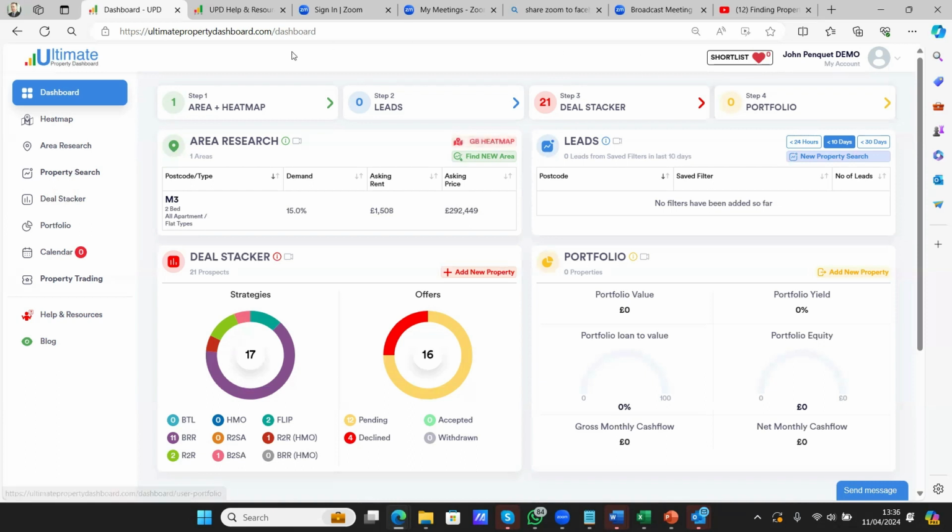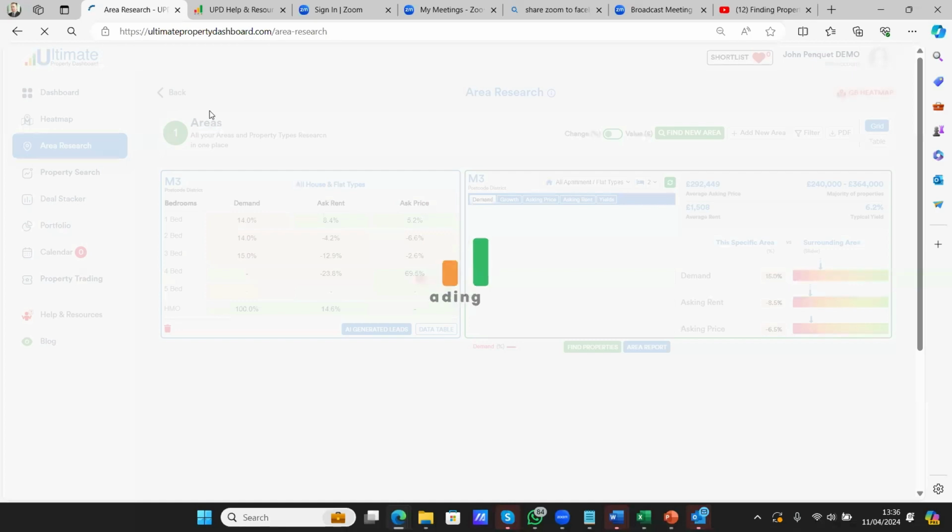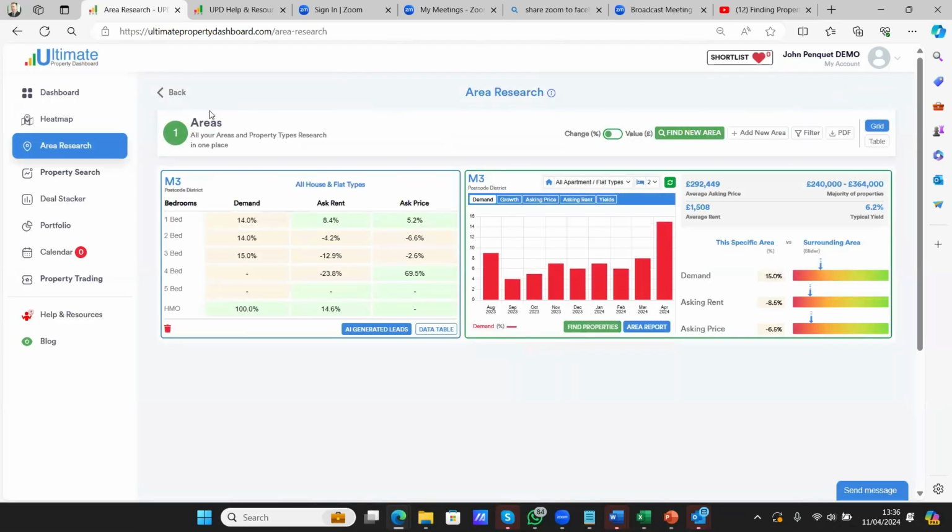All right. But for this session, we're going to be really focused on step 1 and step 2, because that's how we get our deals, our leads. Okay. So the first thing that we can do is click on step 1. You can click anywhere on these screens and it'll take you to whatever you're looking at, or you can use the navigation on the left-hand side. So we're going to take the first step. We're going to go to area research. Now, as you can see there at the moment, I've already put an area in.